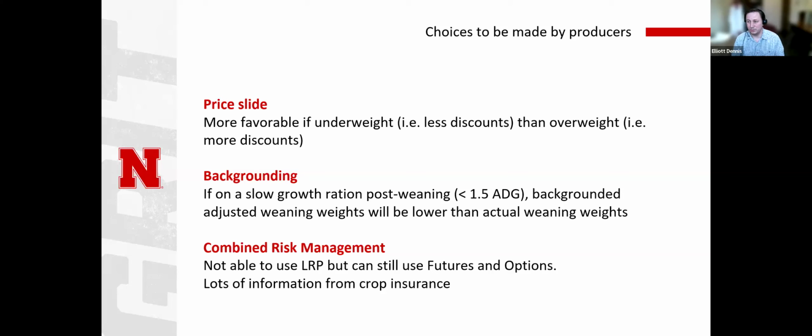However, it doesn't prohibit you from using CME futures and options. And there's a large body of literature and information that we know that you can effectively use crop insurance with different hedging techniques. And so that's still available, but you cannot use LRP and weaned calf risk protection for cattle in the same county. If you have cattle in two separate counties and they don't ever mix, you could use weaned calf risk protection on one and LRP in the other, but they could never commingle.